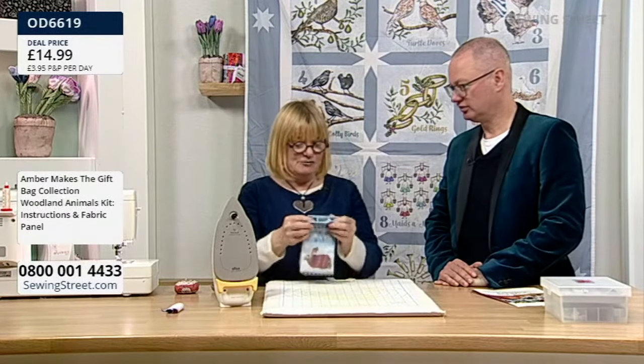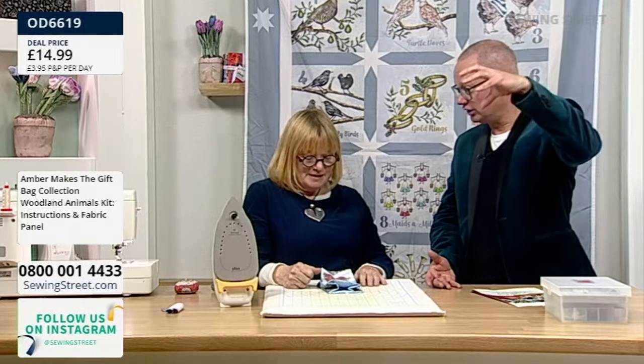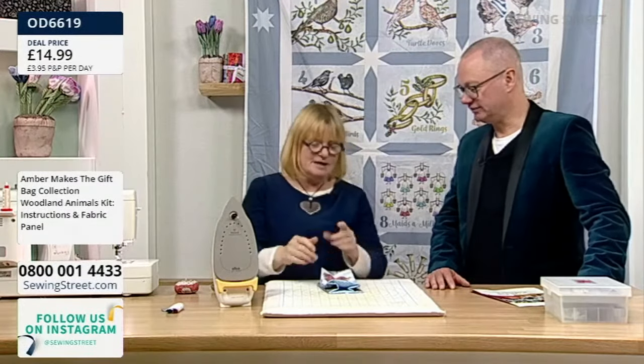I made these last year for my Christmas table and put little miniatures in. So I guess the bottle one is exactly the same, but just taller. Yes, it's done in a similar way. It's done with sides though. You have separate gusset pieces for the sides.